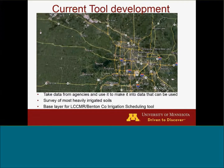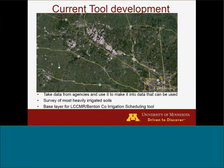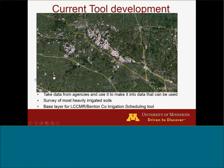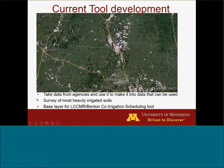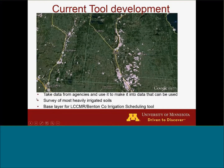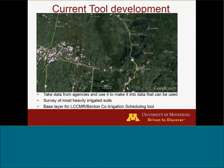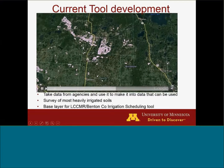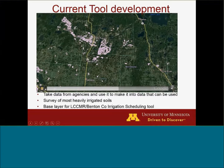We've made it available to some of the consultants that have worked on irrigation scheduling tools, and it also helped us prioritize what are the most heavily irrigated soil types in the state. In Minnesota, our number one most heavily irrigated soil type is a Hubbard, and then it goes down to Verndale, Esterville, and we move down a hierarchy.